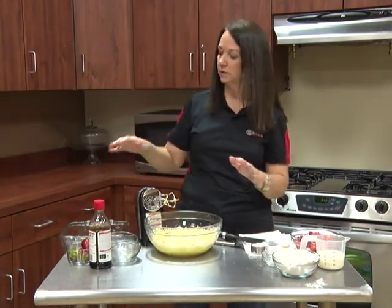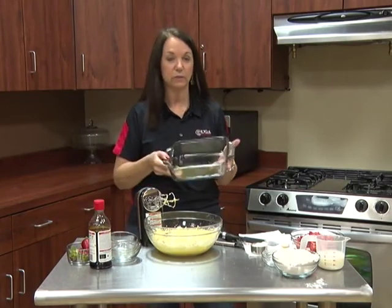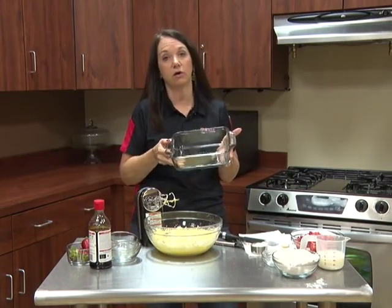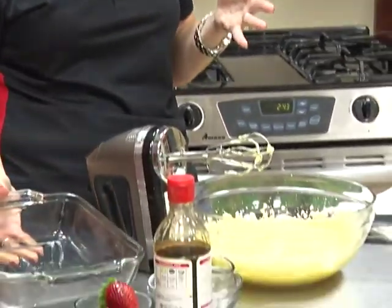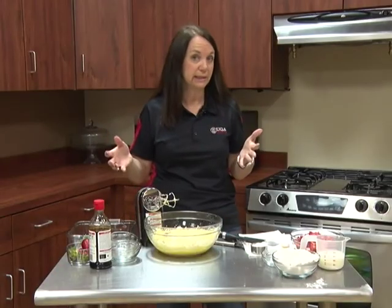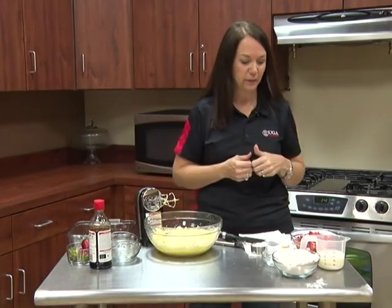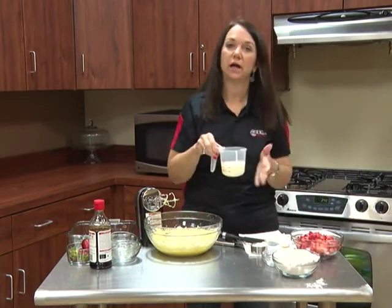And you're also going to need a Pyrex dish, and this is the size I'm going to be using. And also I have already sprayed it with spray, and so you can use that or you can use butter, either way, because you don't want your breakfast bake to stick. So you want to make sure that you've got it where it'll come out really good.